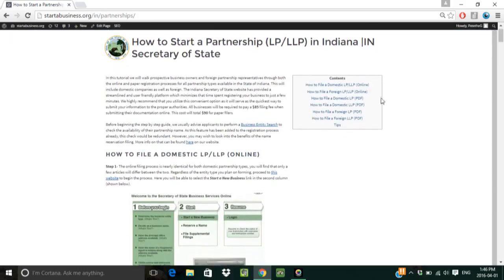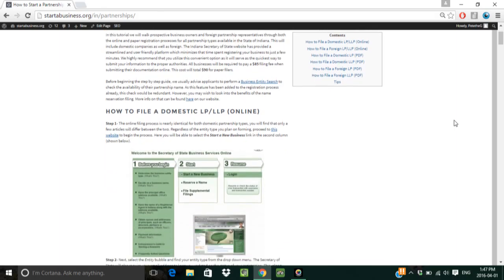Now, you'll notice that there is both online and PDF filing options here. That's because they've offered for foreign and domestic LPs and LLPs both options, which is rare because for LLCs and corporations on their website, only domestic entities are able to do so. So we totally recommend that you take advantage of that and that you use the online filing process because, for one, it'll be $5 cheaper across the board at $85 versus $90. And also, it's just more streamlined, and it'll submit your application right away, and you'll get confirmation quicker through email as opposed to them having to send correspondence through the mail.